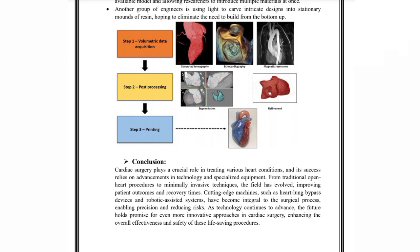In my assignment on cardiac surgery, I would like to say that cardiac surgery plays a crucial role in treating various heart conditions, and its success usually relies on advancements in technology and specialized equipment. Different kinds of machines are being used, and the latest research is being done day by day in different areas of cardiac surgery. But as technology continues to advance, the future holds promise for even more innovative approaches in cardiac surgery, which will enhance the overall effectiveness and safety of these life-saving procedures.